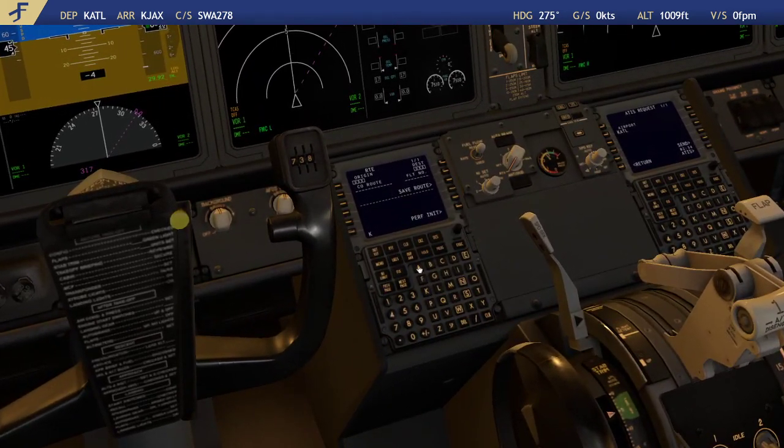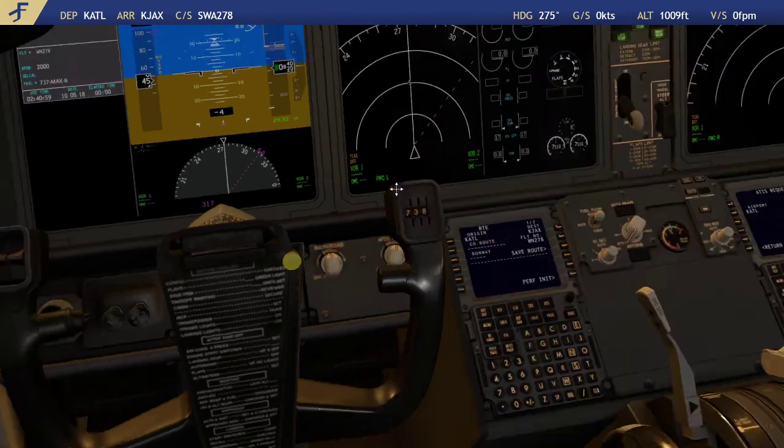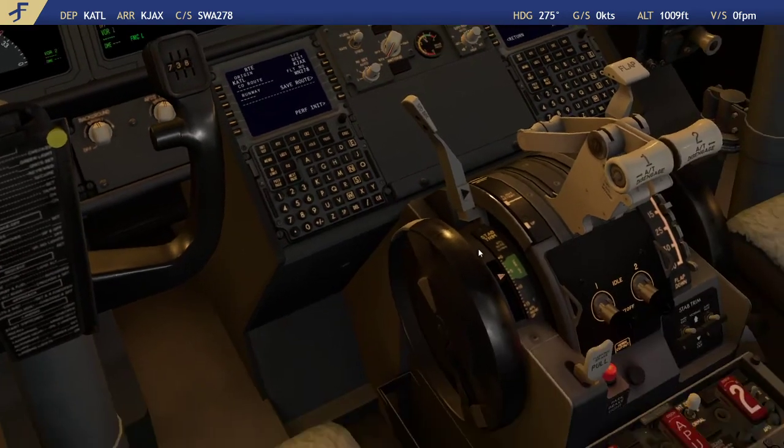Let's set up this route. Atlanta. Maintain 170 knots. Jacksonville. For a visual approach to 6 left or 26 right. Number W9278. You can see it shows up here too, which is really nice.